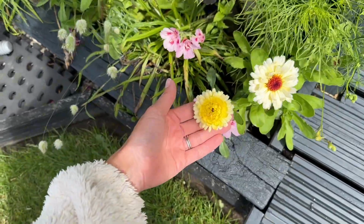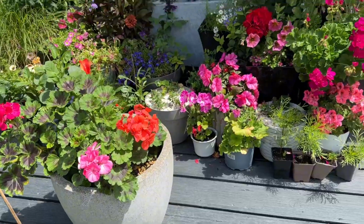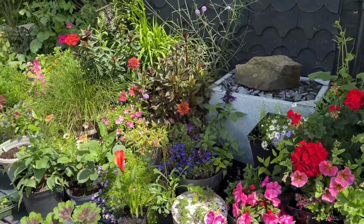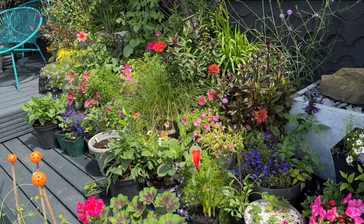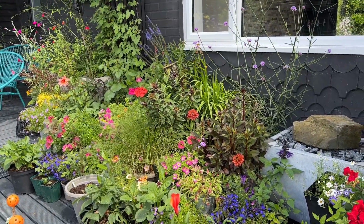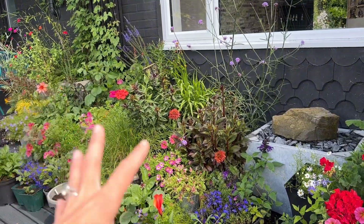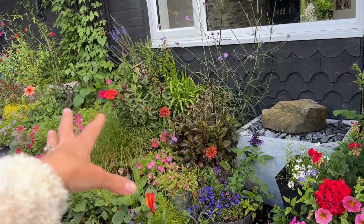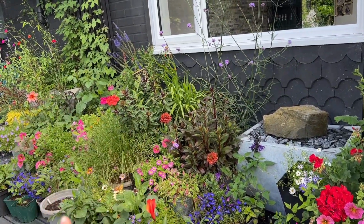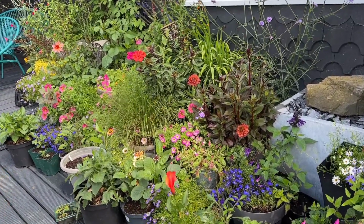These are calendula, snow princess. Love that variety. And then just look at the container garden. It's just looking amazing. It's so full, and it's just my favourite time of year for the container garden because there's loads of things that haven't flowered yet. So it's all looking very green. The pots kind of all blend really nicely. It's just looking amazing.